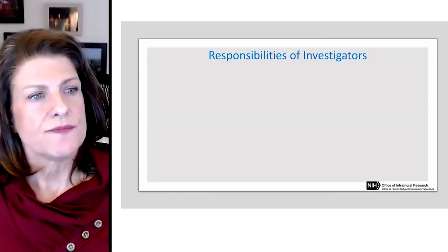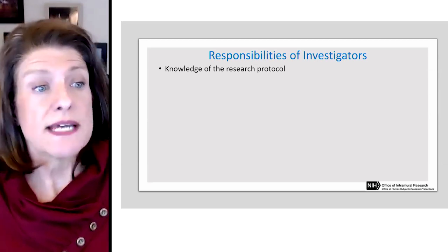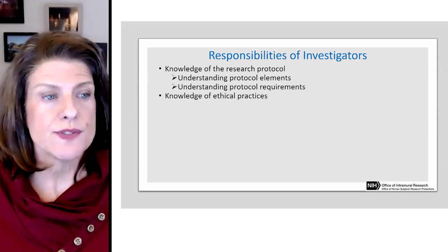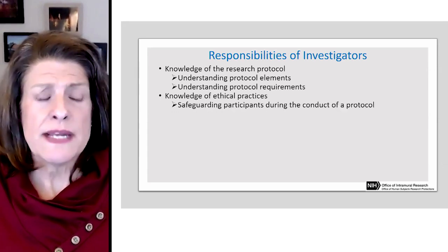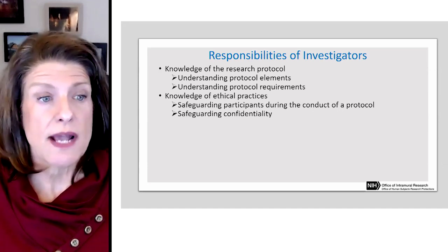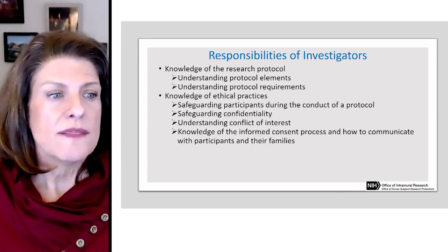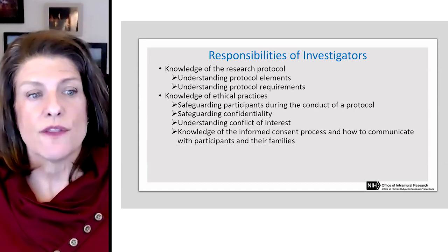Responsibilities of investigators. Investigators conducting human subjects research must have knowledge of the protocol. They need to understand the various elements of the protocol. They need to understand what the protocol requires. They also need to have knowledge of ethical practices. They need to safeguard participants during the protocol. They need to safeguard confidentiality of the participants' data. They need to understand conflict of interest. They need knowledge of the informed consent process and how to communicate with the participants and their families.